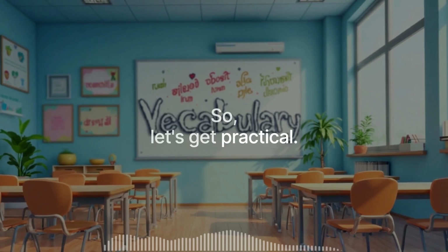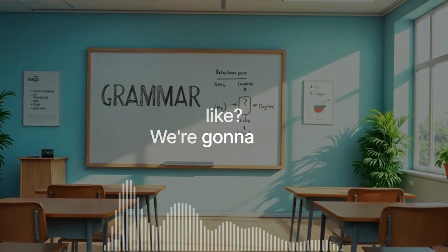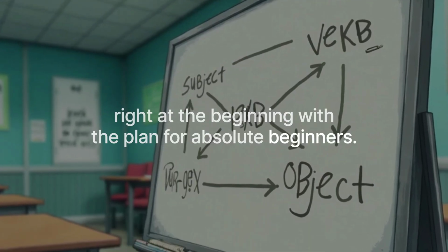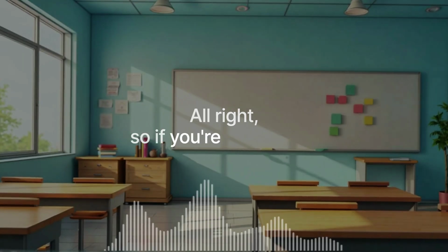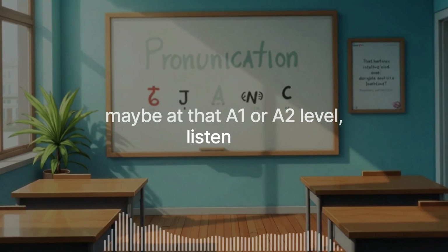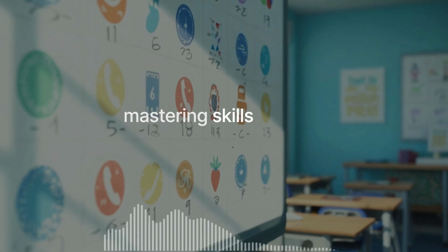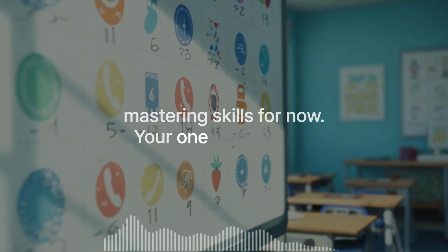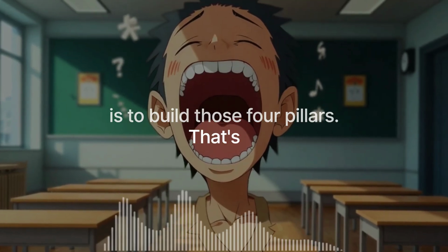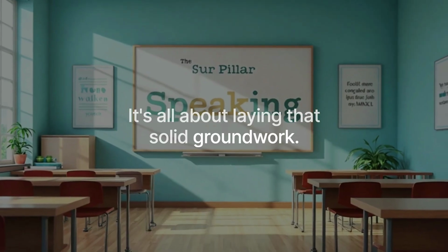So let's get practical. What does building these 4 pillars actually look like? We're going to start right at the beginning with the plan for absolute beginners. All right, so if you're a beginner, maybe at that A1 or A2 level, listen up. This is your mission. I want you to forget about mastering skills for now. Your one and only job is to build those 4 pillars. That's it. It's all about laying that solid groundwork.